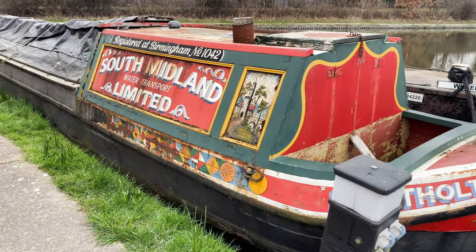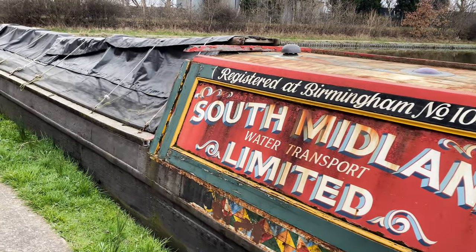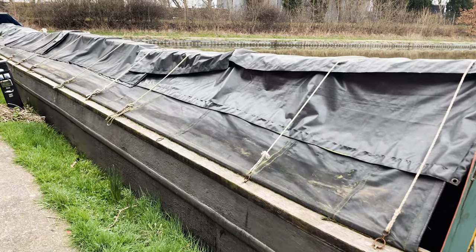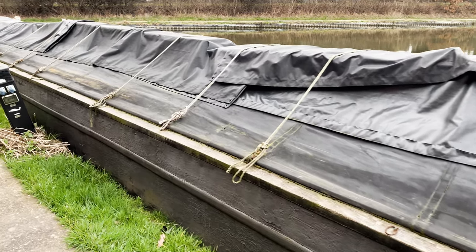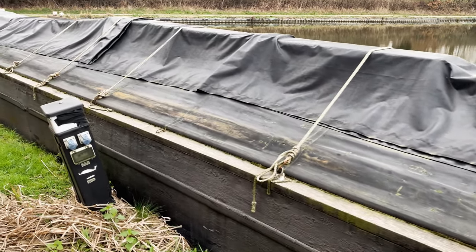During our time here opposite the Alvecote Marina, we noticed that there were several old working boats moored up around the marina grounds. And it turns out that the marina owner is a fan of old historical working boats and owns several himself.